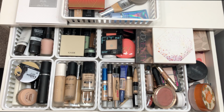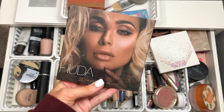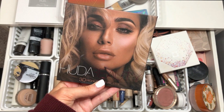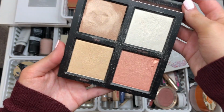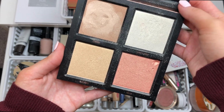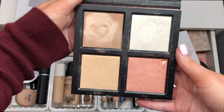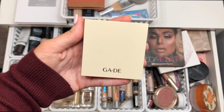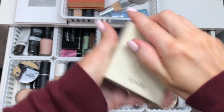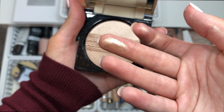So all that's left is highlight, and I was trying to decide if I wanted to put this Huda Beauty highlighting palette in, because this was really expensive and I haven't used it very much. I mean, it looks like I've used it, but really not that much. I really like this shade right here. The pigmentation is really good. I just don't use it that often, but I'm thinking I'm going to put in this GRANDE highlighter that you guys saw that I got recently, because I really just want to try this out. Like, this shade is seriously so pretty.